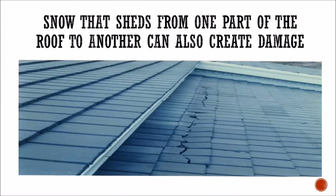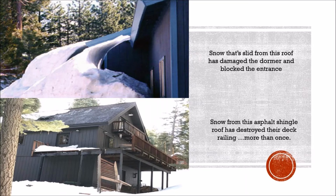And snow that sheds from one part of the roof to another part can also create damage. This is something that we always want to consider, even while including snow retention, to make sure that you're covering that upper area with snow retention as well as the lower area, because this damage can still occur if that's not taken into consideration. These roofs here are not tile, but I just wanted to include this to keep these things fresh in your mind, that a lot of people have this assumption that asphalt shingles are going to be the snow stopper, and it just does not happen.